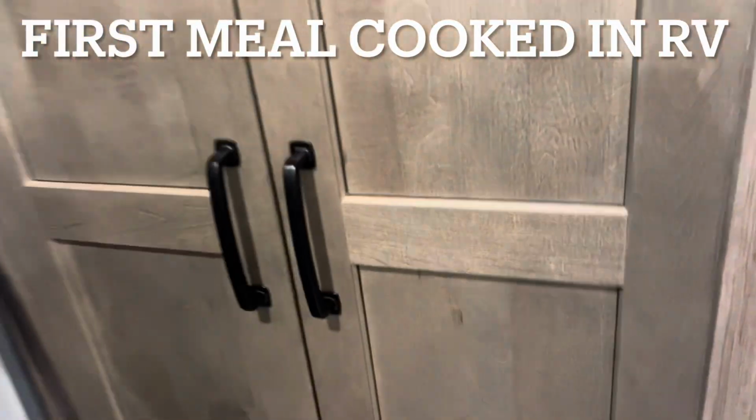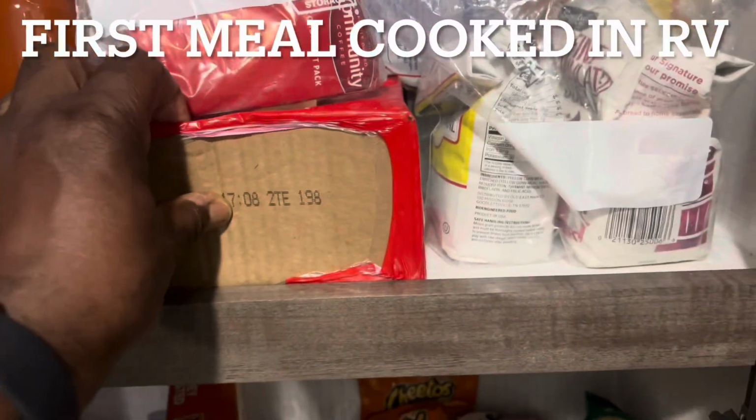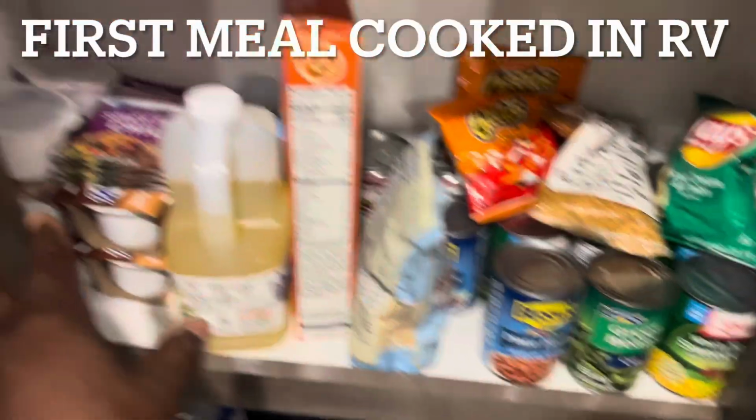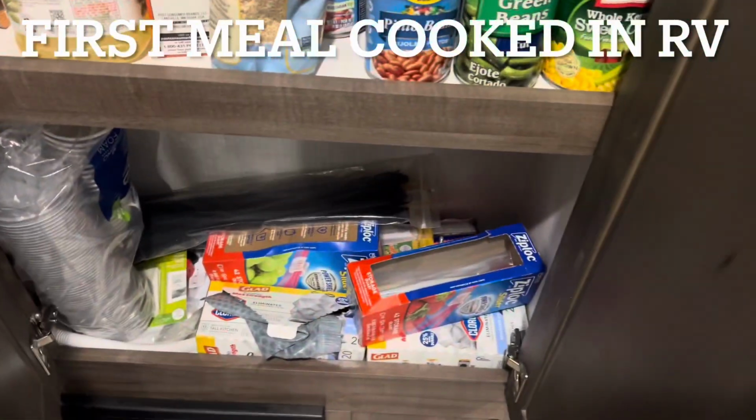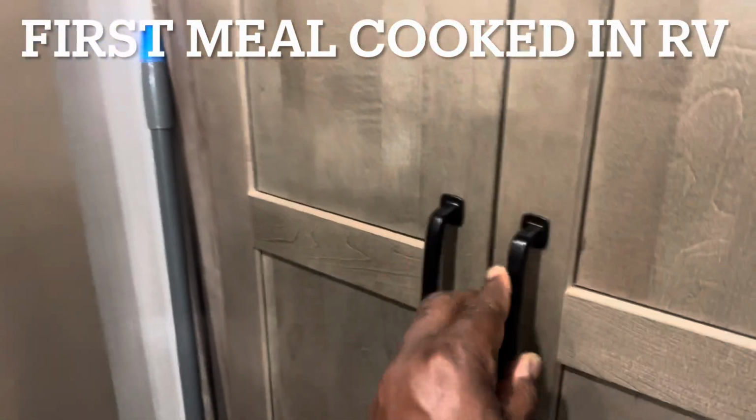And let's see what we got in this cabinet. Okay, I got a lot of snacks. Some noodles just in case. Some canned vegetables. Some rice. So I think I'm pretty much set for about a week and a half, maybe 2 weeks.